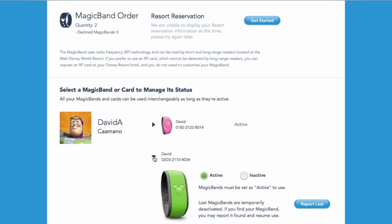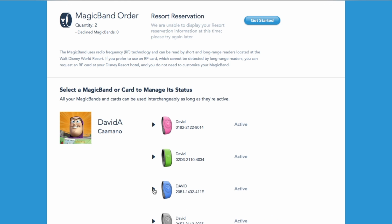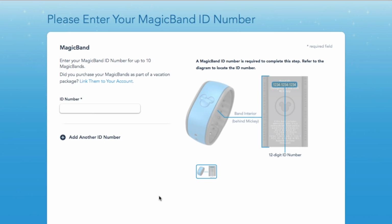And first, as you can see, I have a long list of older MagicBands, and you can double check if they are active. You'll notice there's a long number next to the picture of each band, and this number is also printed on the back of the MagicBand itself. So that's how you're going to double check that they're working.